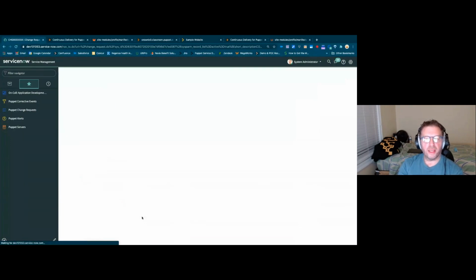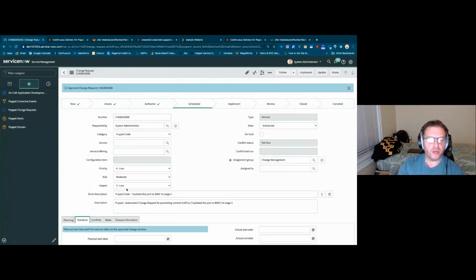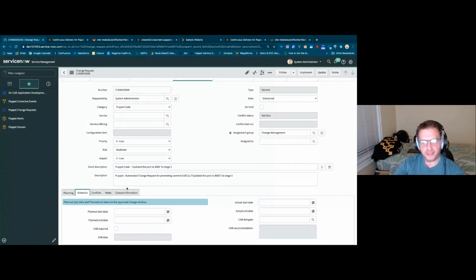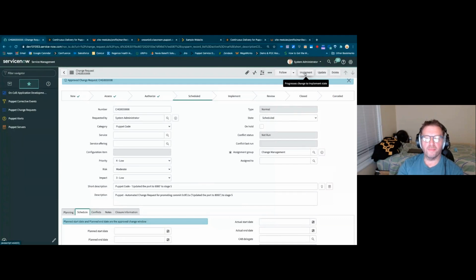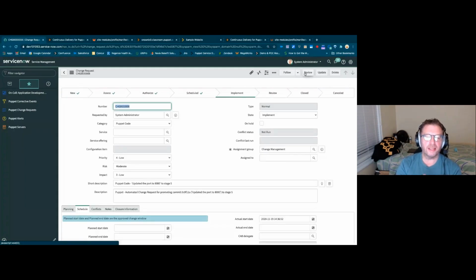We'll approve that. And we're now living in a different phase of ServiceNow. We're in the scheduled phase. And this is where people will do things like set a planned date, an actual date, and do whatever pieces in the ServiceNow world make sense for their business process to implement. For our demo, I'm going to actually click implement. So we're going to go ahead and kick the process off.